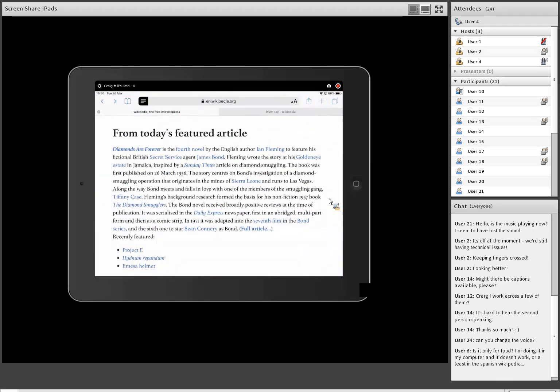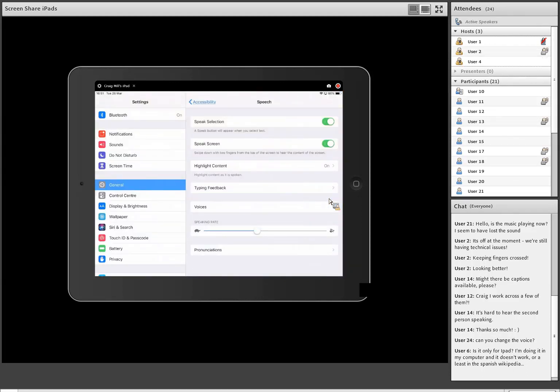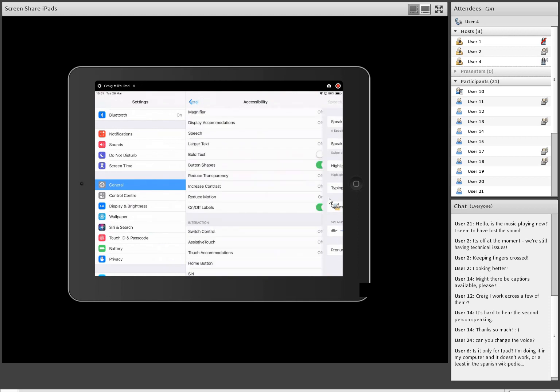There have been a couple of questions that have come in. One from Kathleen asking, can you change the voice? Did you just cover changing the voice? No, I didn't actually, but you can change the voice. So I'm back in where I was. I'll just go through that again.